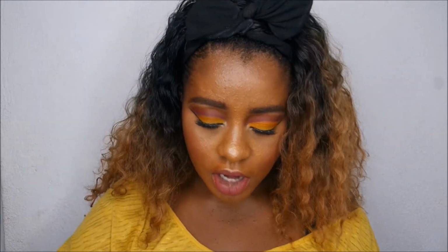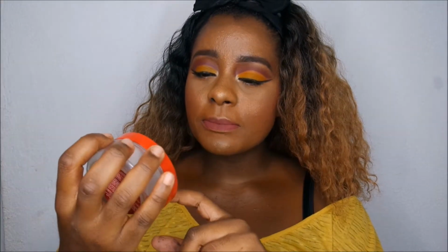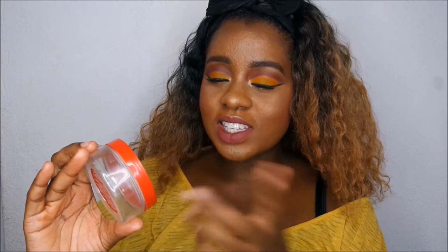And moving on from makeup products, another thing I'm going to touch on is hair. I'm not really a hair person, but yes. Next product I have is the Cream of Nature Argan Oil Perfect Edges. This is supposed to be an edge control, but it doesn't control anything. Not even flyaways. I don't know what kind of edge control this is. It says perfect hold, exotic shine, and makes hair stronger. This does nothing. It's the Cream of Nature. I need my money back.